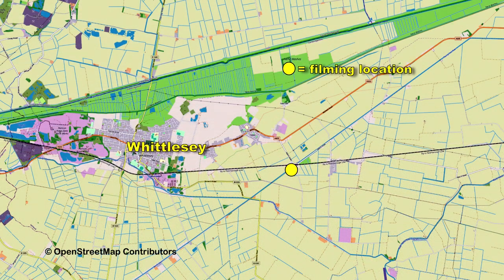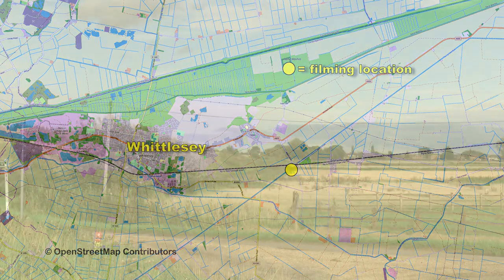Heading west once again, we are close to the village of Coates, where 755408 is seen heading west, forming the 1601 from Ipswich to Peterborough.